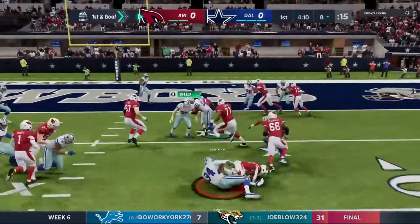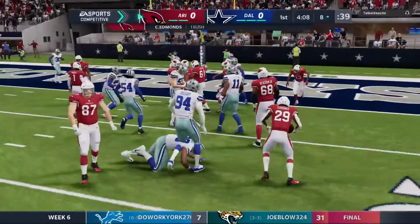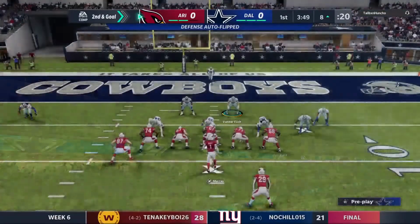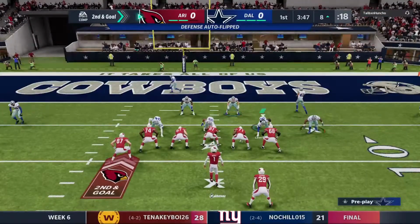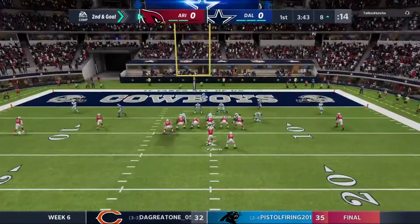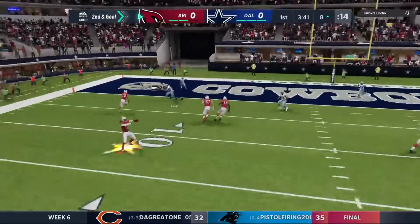Edmonds going to get the handoff here on the option. And he is met at the line of scrimmage, and he goes down right there. No gain on the play that time, and it sets up 2nd and goal. The Cowboys. 2nd down and goal.